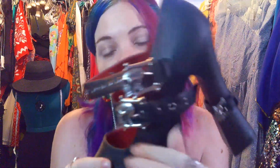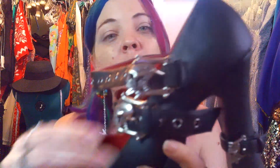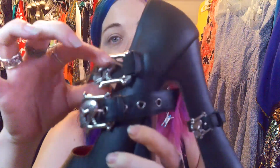If you have Prime, they are free shipping. But these are the cutest gothic looking Mary Janes I've ever seen. They have a skull buckle on the heel with matching two strap buckles. You can see the little skull profile.